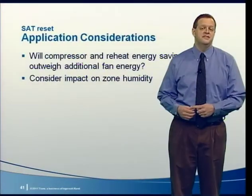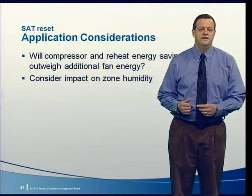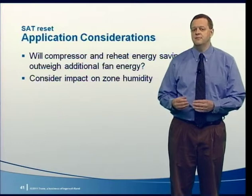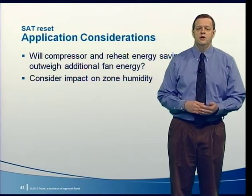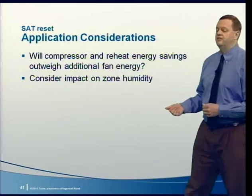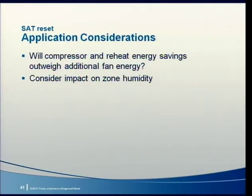So, when considering using supply air temperature reset in a VAV system, first analyze the system to determine if the savings in compressor and reheat energy will outweigh the increase in fan energy. And as Dennis mentioned, don't ignore the impact on indoor humidity levels.